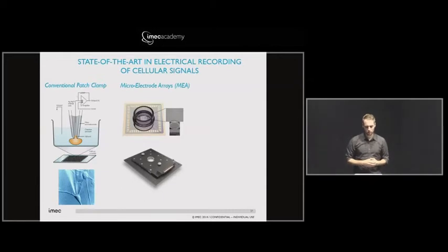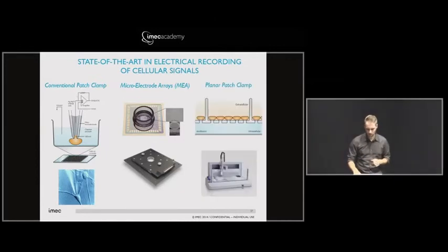Then there are the micro or multi-electrode arrays, which are chips that have the electrodes planar, organized on the surface, and then the cells are grown on top. And then there's a newer patch clamp technique, which is called planar patch clamp. Now the pipettes are being replaced by holes inside a chip surface, and the cell is grown or sucked onto it, and then the same method as the patch clamp is used.